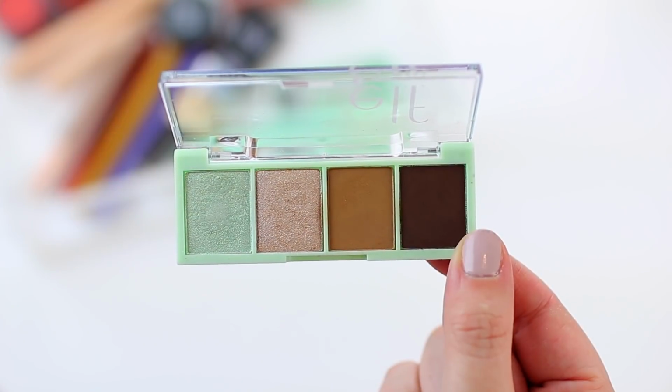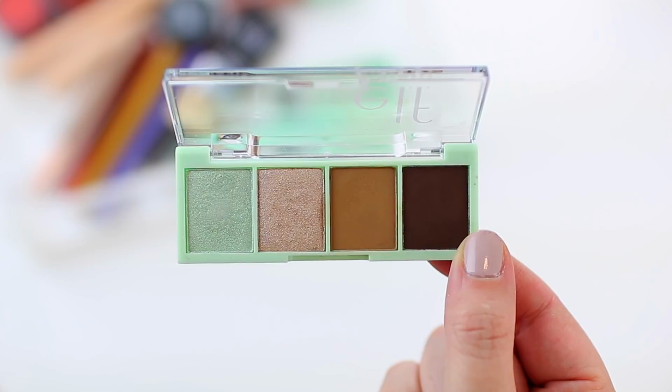They retail for $4, so they're not super expensive. They are a fun way to add a pop of mint to your collection, but I just wanted to share some thoughts on them. Let's start with the one that I'm wearing on my eyes today. This one is the Chocolate Mint Quad, so I'll share some swatches first.